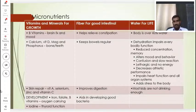Why fiber is required? What kind of fiber is required? Yes, there are two types of fiber, that is soluble and insoluble. I'm talking here more of soluble fiber. It helps relieve constipation, because it absorbs water and makes the stool softer. Fiber is very much required in our diet. It's usually found in fruits and vegetables. It keeps bowels regular. It improves digestion, aids in developing good bacteria.